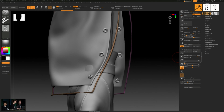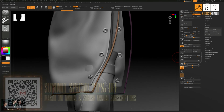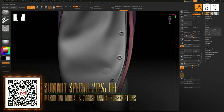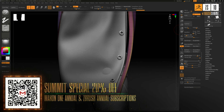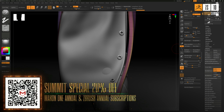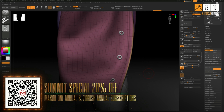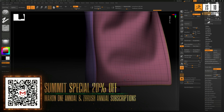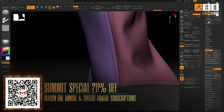And under visibility, we'll select grow to expand the area, like this. Next, under masking, make sure the border is on, and then click Mask by Feature to create a mask. So we now have a mask around the border.